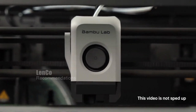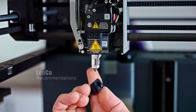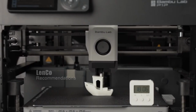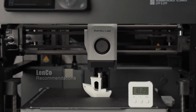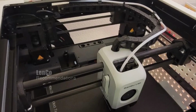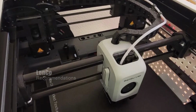The P1P has a build volume of 256 by 256 by 256 mm and a heated bed with a PEI-coated spring steel sheet. It has an automatic bed leveling sensor that makes the first layer perfect every time. It also has a self-cleaning tool head that wipes the nozzle before each print.